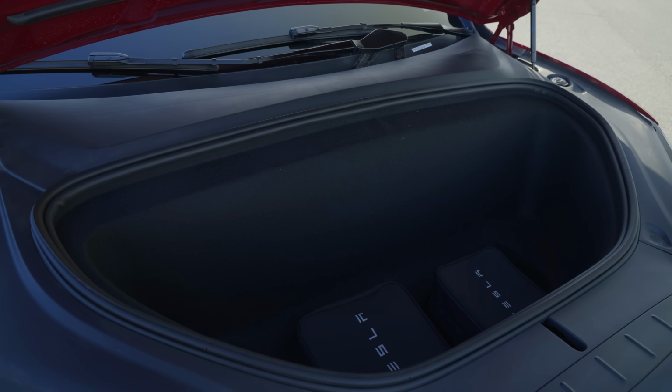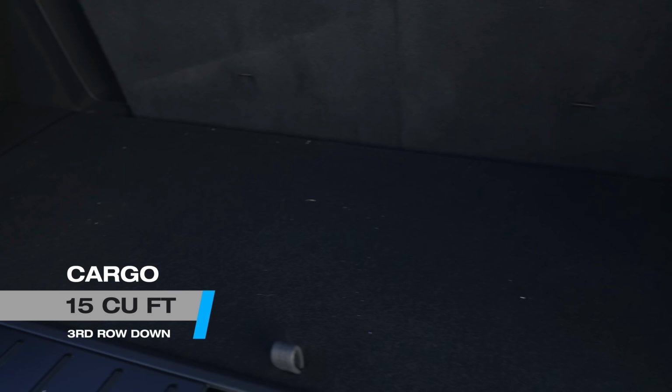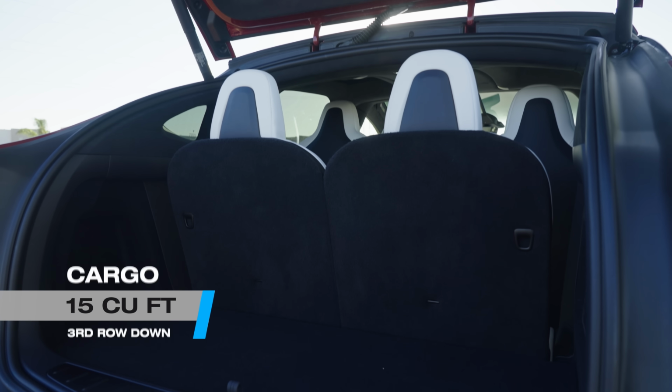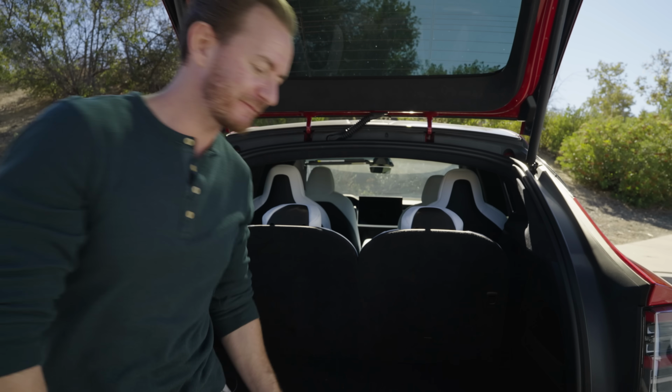The trunk of the Tesla has considerably less space, but remember the trade-off is with the Tesla you get that slippery, sloping roofline for better efficiency on the road. Let's see how much stuff it can fit.